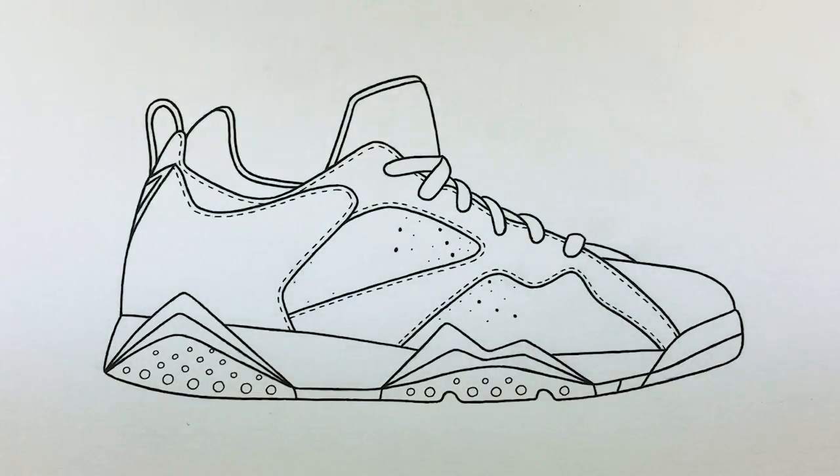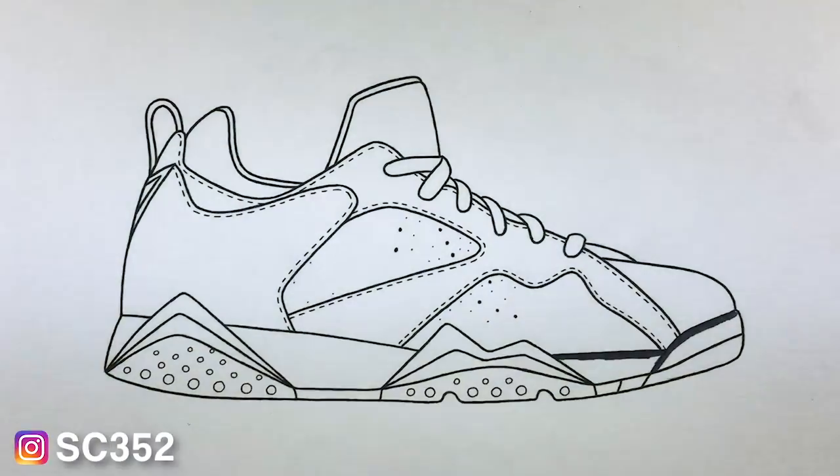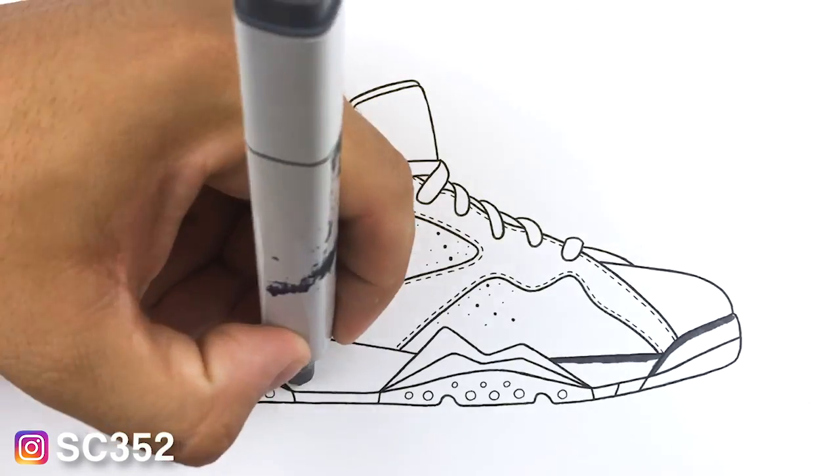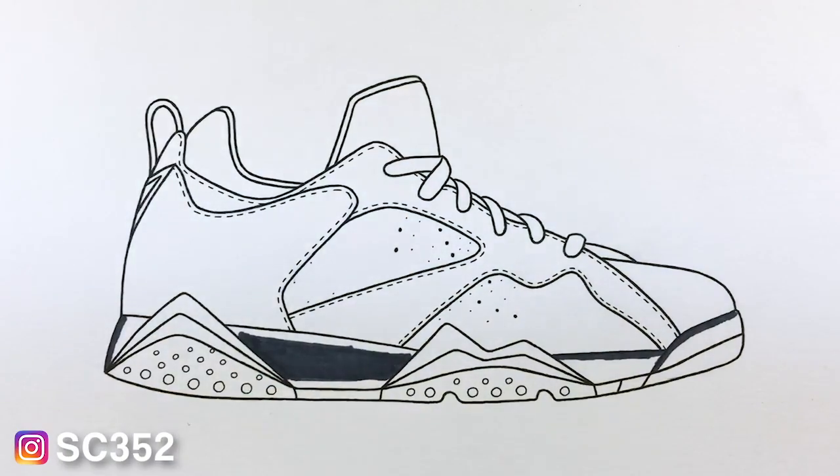Now, by now, there is a system already in place that I'm sure you all are familiar with. If you ever watch any of my videos and you see a stencil on the screen, you already know that the stencil is available over on my website, kicksart.com. That is the number one source for free sneaker stencils.